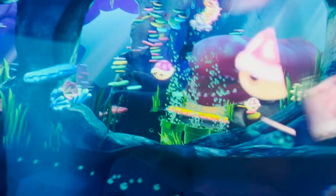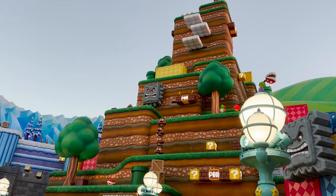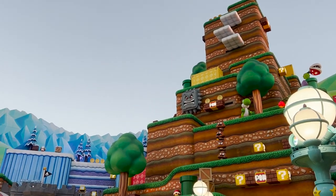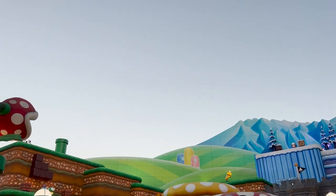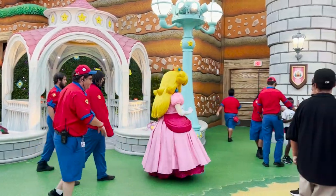Another important question that we do receive regarding this topic is, can I re-enter Super Nintendo World once I leave? For guests who gained access through the virtual queue system, or who have that Express Pass ticket, unfortunately you cannot get back into Super Nintendo World after you leave. It is one time, come in, and once you leave, you are done for the day. However, with the private VIP experience, you will be able to come and go as you please, as many times as you like, into Super Nintendo World.